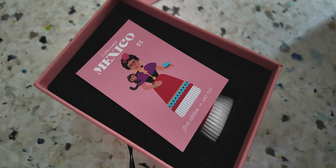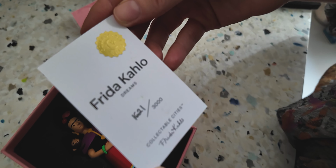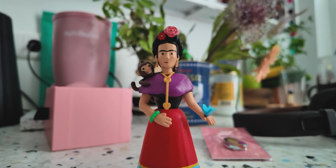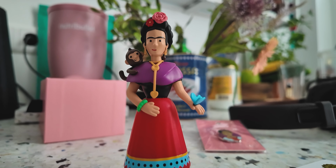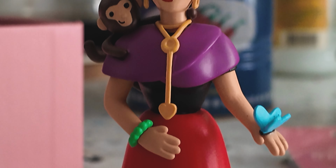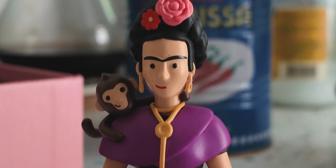And here you've got a card. So this one goes with number 1 because there were 2 toys, 2 figurines of Frida Kahlo. The one that I got is the one with a monkey on her arm, and there was another one, and they can hold hands. And it's really, really beautiful.